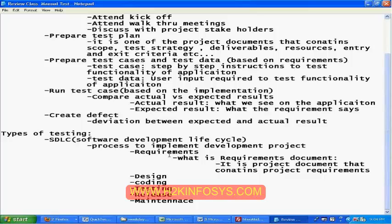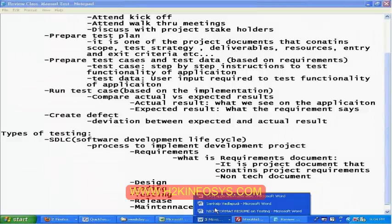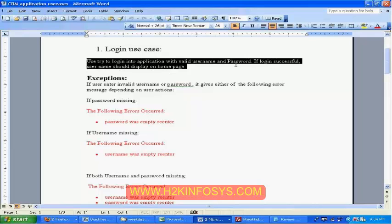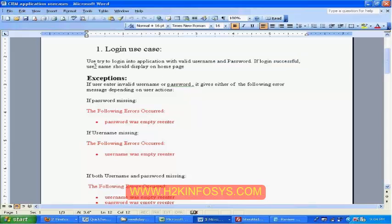Usually the requirements document will be prepared by the business analyst, and it is referred to as a non-technical document. Basically, it doesn't contain any technical things. It's just plain English. So how the user is going to use the application, that is the requirement.